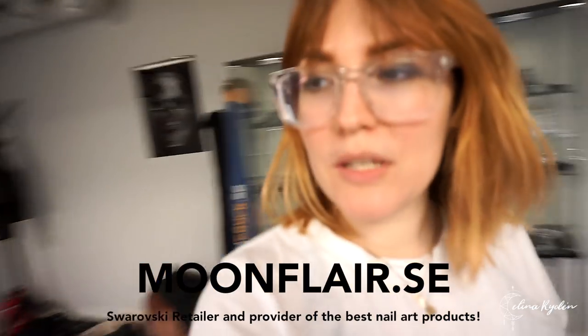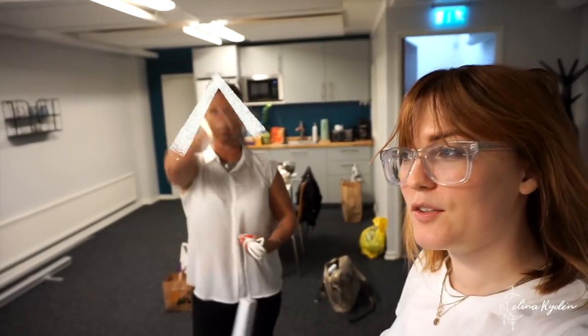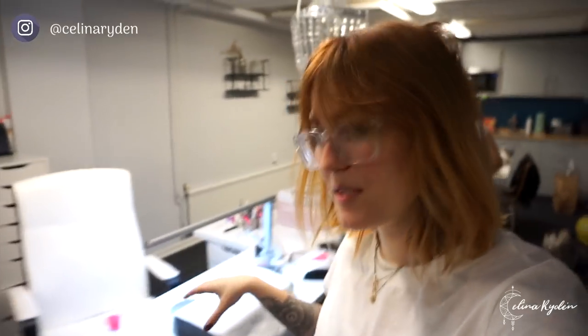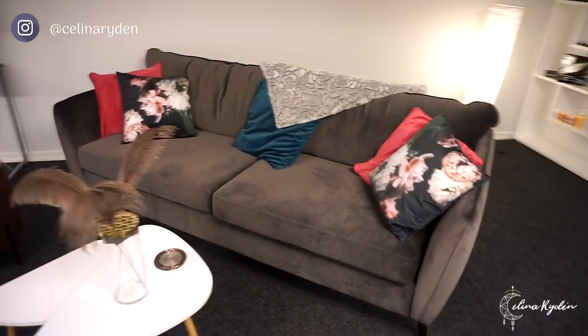It's kind of in between Gothenburg and Borås, but not really. No, in the middle of Varberg and Gothenburg. Okay. In a triangle, in the middle. Yes. It's on the west coast of Sweden, and we're in her new studio. It's brand new. It is very pretty. Right now we are setting up for the event that's coming up.